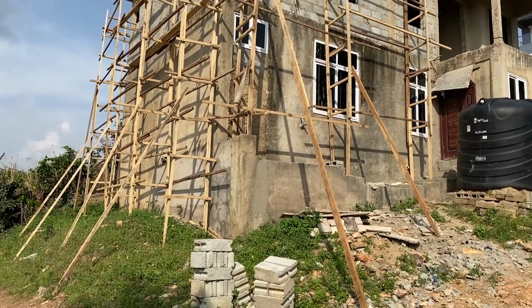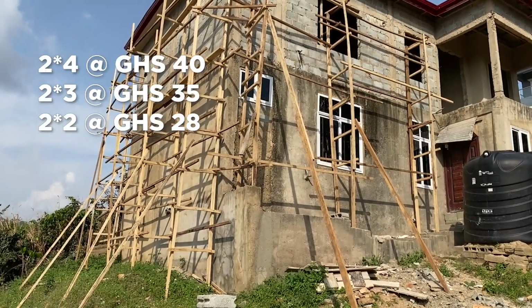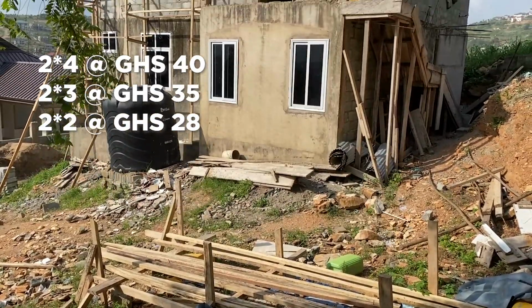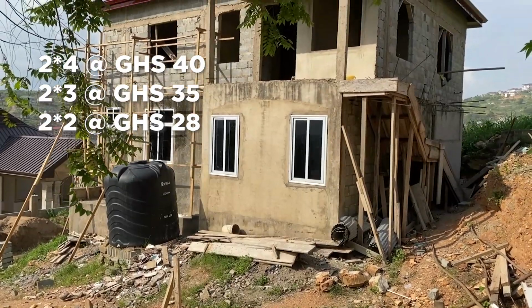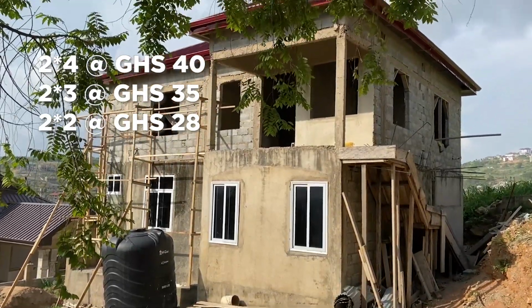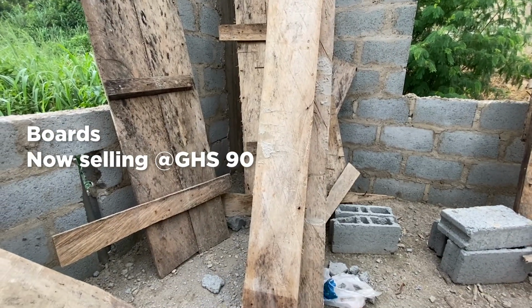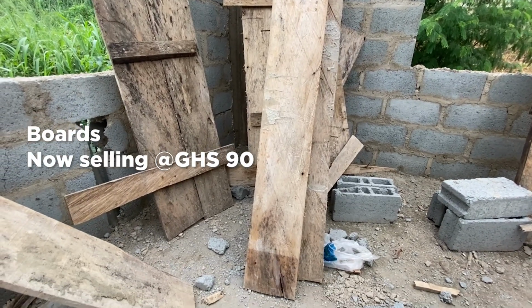Next, if you want wood, 2x4 wood is sold for 40 Ghana cedis, 2x3 for 35 Ghana cedis, and 2x2 for 28 Ghana cedis. Now, if you want the boards, they have moved from 80 cedis to 90 Ghana cedis.